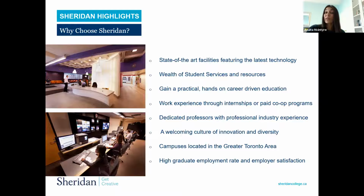Again, that work experience through paid internships or paid co-op placements. We have dedicated professors, with many who have professional industry experience. Our location, again, the campus is located in the Greater Toronto Area, and our high graduate employment rate and satisfaction rate.